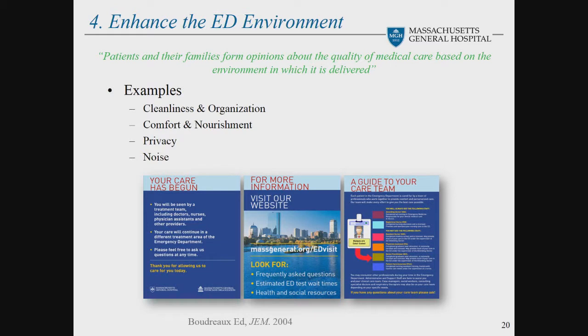I will say that with respect to cleanliness and organization, Lean has a really cool system for this called 5S, where you can get to a place where your supplies are organized in a way that they actually look nice. So we have procedure carts, for example, that just look clean and ready to take care of a patient. So it's small steps towards giving the patient a feeling of comfort with the care they're receiving, but it's really helpful.